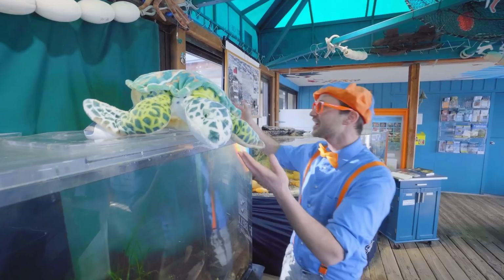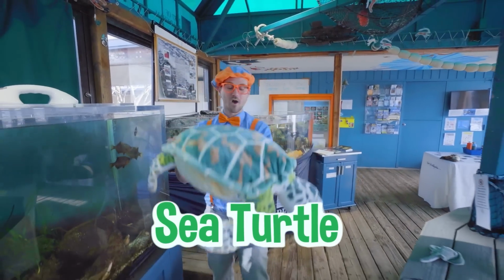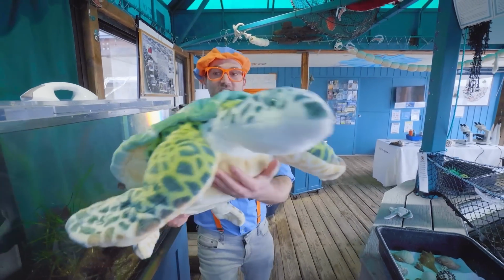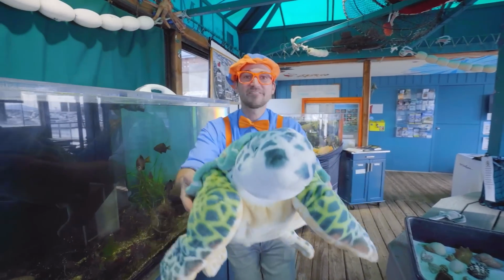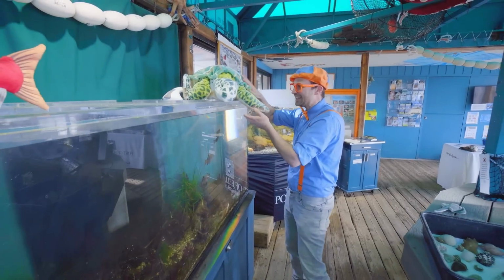Oh, check it out, a giant sea turtle. Whoa, sea turtles are so cool. They're so graceful, just swimming in the water. Flapping, flapping, flapping. That is so cute. Okay, there you go.